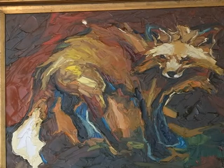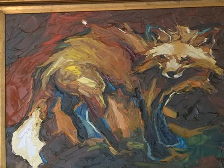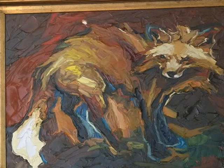In one of the last rooms, the middle den, I share with you a painting of Mark Singer, palette artist from here in Huntsville, Alabama. I want to share with you another painting above me. This is a red fox. You can see the really strong strokes of the palette knife.